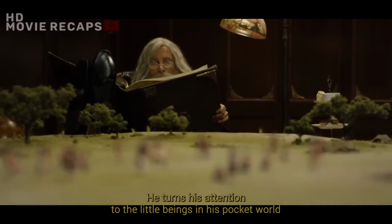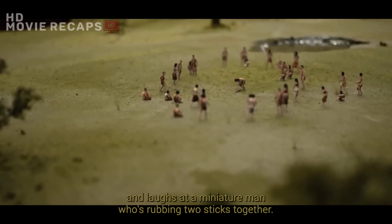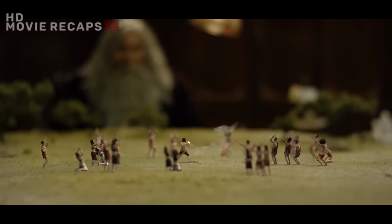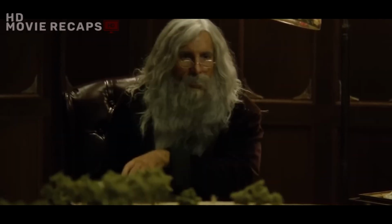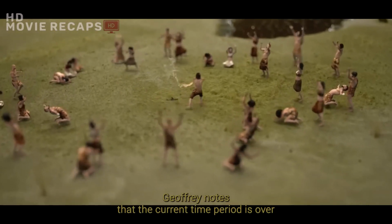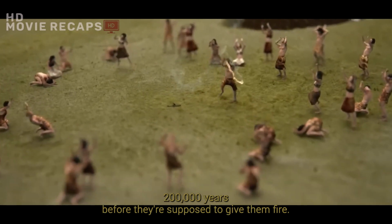He turns his attention to the little beings in his pocket world and laughs at a miniature man who's rubbing two sticks together. Suddenly, the Homo sapiens discovers how to make fire, and the old man is enraged and complains that he didn't see. Those people could do such a thing because he's supposed to give fire. Jeffrey notes that the current time period is over 200,000 years before they're supposed to give them fire.